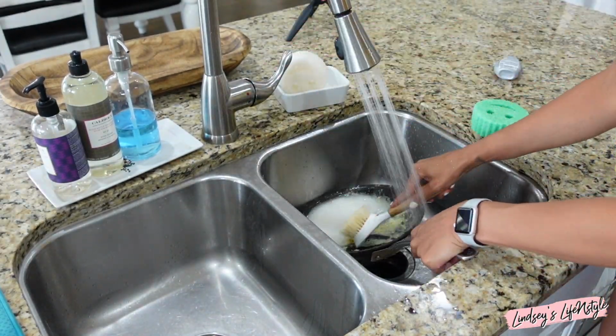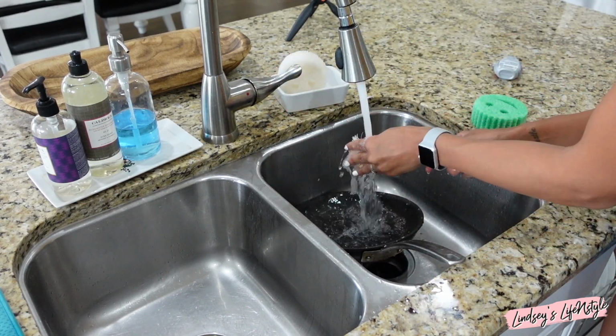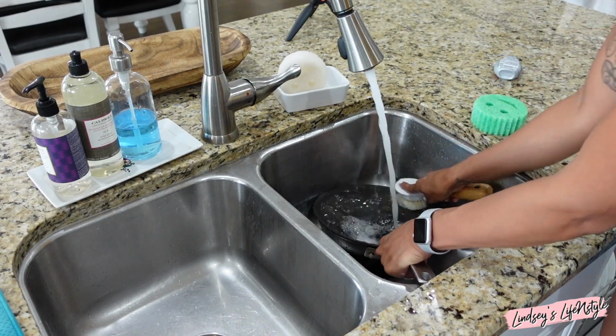Okay, you guys, this is something I've been doing lately and it saves so much time and it works really, really well. And that is applying Bon Ami powder cleaner on your pots or pans after you cook. It makes it super easy to clean, you guys.